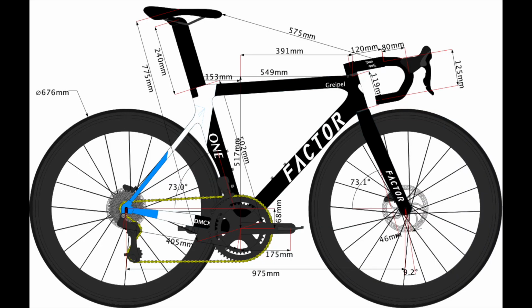So the bike is designed with a disc brake, but it's also available with a rim brake type. Andre is going to race mainly with disc this season. He's racing on a size 54 cm frame. The head angle is 73.1. The seat tube angle is 73 degrees. The seat tube length is measured from the bottom bracket center to the top of the seat tube, and this is 549 millimeters.